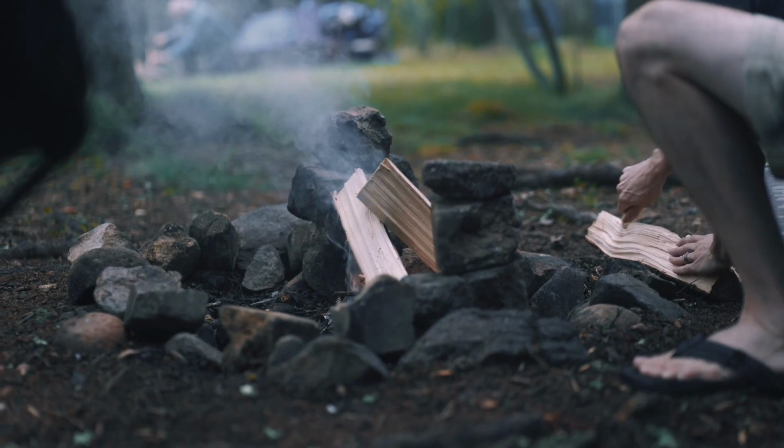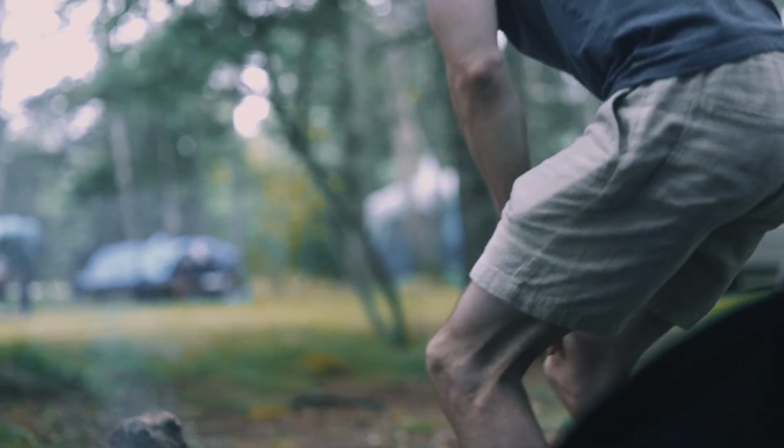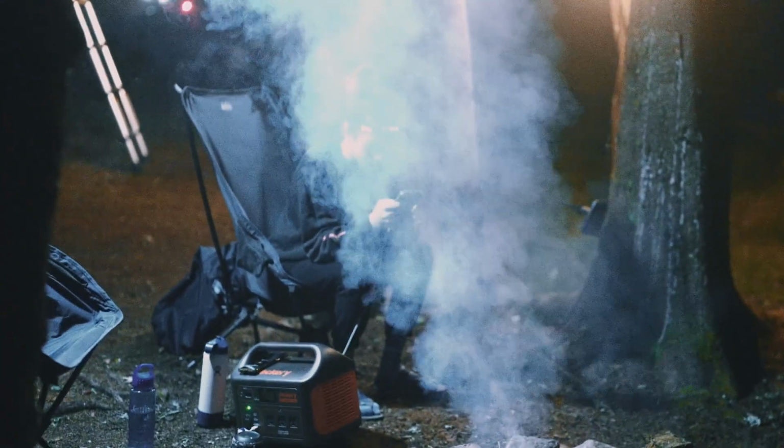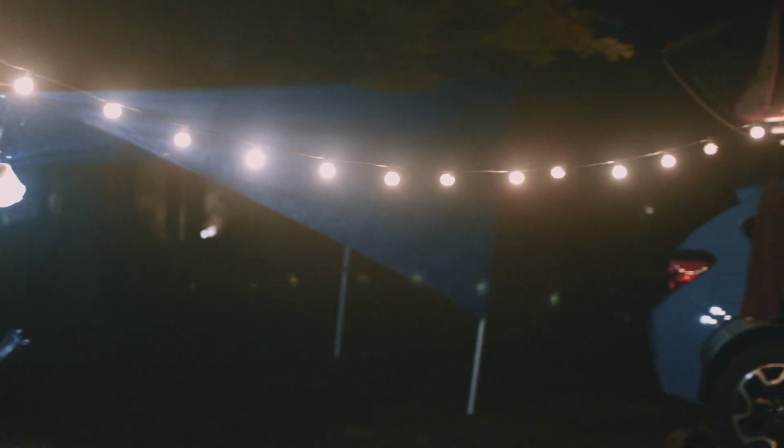My husband got the fire going and then put some dinner on the stove while I was wrapping up our sleeping quarters. We relaxed for a bit, but got to bed early so we can start our adventure in the morning.